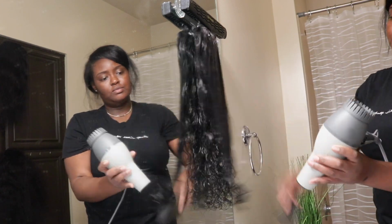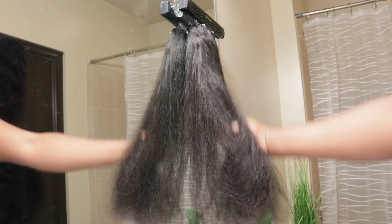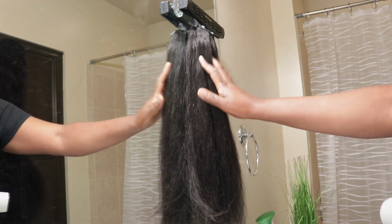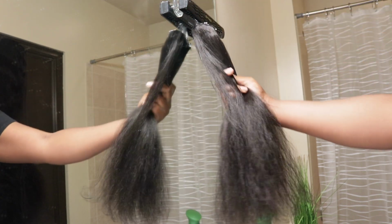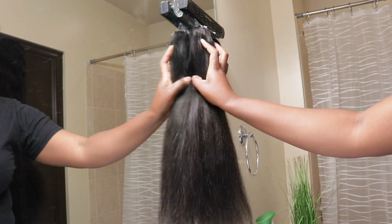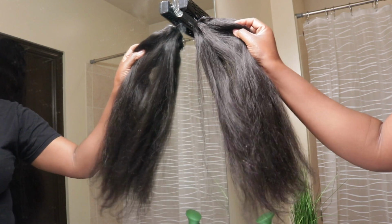and just blow dried everything out. And then this little gadget right here, I bought this pretty much for this video, but I actually needed this for my clip-ins, but it worked for this. This little gadget right here sticks to the glass and I purchased it from Amazon. If you know how to blow dry your hair out and everything, this should be easy, but if you need a dedicated video, I do have one, so definitely watch that.